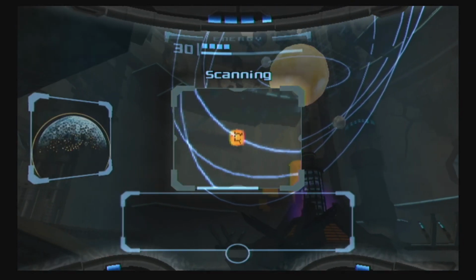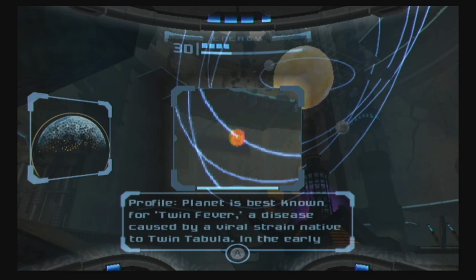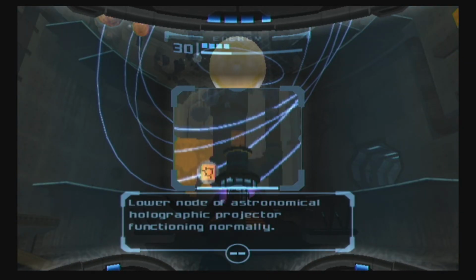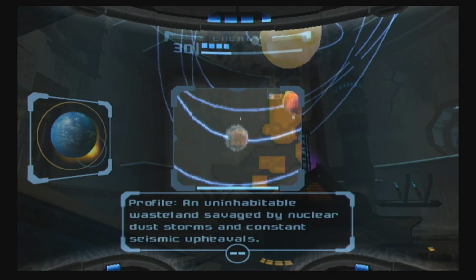Planet Twin Tabula. The planet is best known for twin fever, a disease caused by a viral strain native to Twin Tabula. Why is it called Twin Tabula? Because I imagine twin fever is named after Twin Tabula. In the early stages of the disease, victims suffer from double vision. When the twin sight fades, the victim is near death. I see. No, I was wrong. So twin fever comes from twin vision, and then the planet was named after the disease. Tabula. Or Mine 2. Relatively small, an uninhabitable wasteland savaged by nuclear dust storms and constant seismic upheavals.